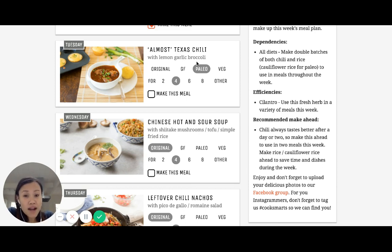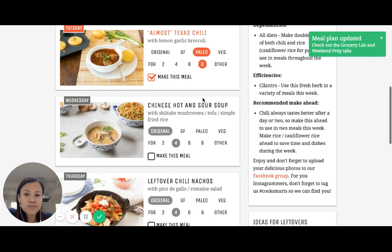So for me, I'm going to actually go ahead and do the paleo option this week because I know that I'm just not really going to be into baking cornbread muffins in the middle of the week. And I'm more excited about the broccoli. So I'm going to go ahead and make this meal. And actually, I'm going to scale it to 8 because chili freezes really well. And it's just great to have some extra chili in the freezer for those busy weeks.